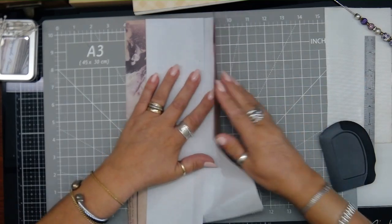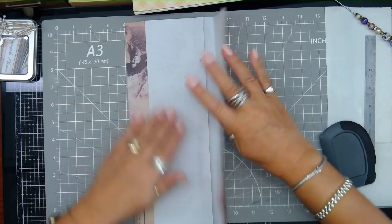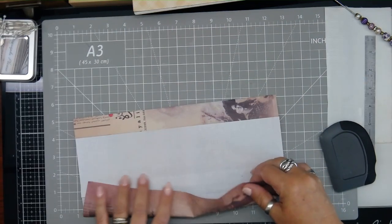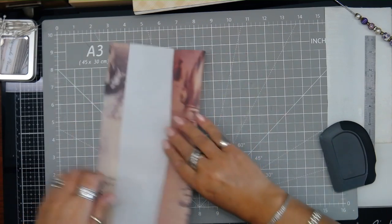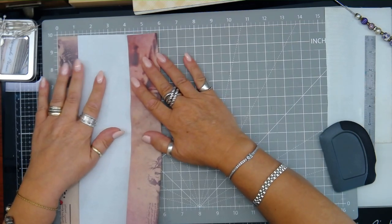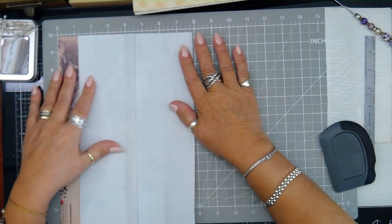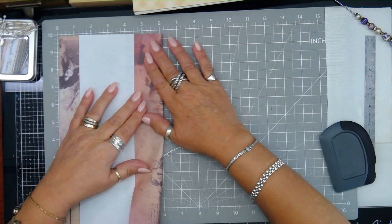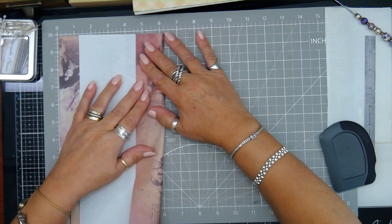Now, Fiona did it with a piece of 12 by 12. Obviously, I can't do that. Now, I want that to be around about the same size as this. But I think that might be too long for me because that's going to make that 6 inches. I think that might be too wide. So I might have to trim that down. You wouldn't normally have to trim. Now let's just go with it and make it. I've got another one of these so I can redo it.